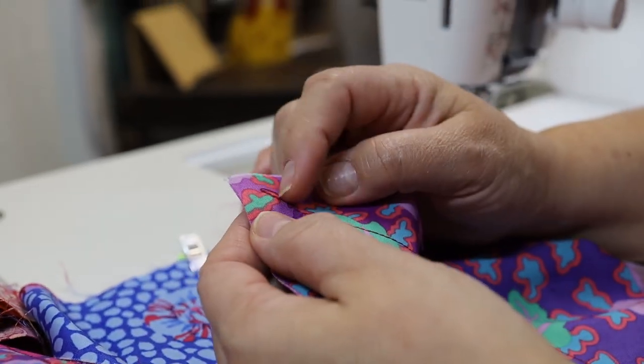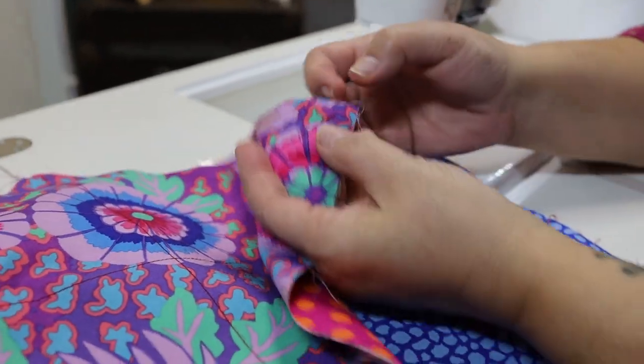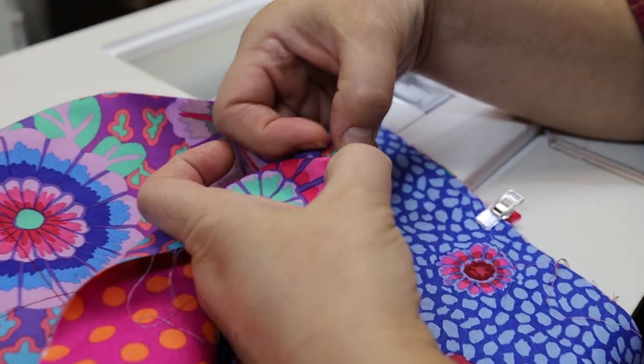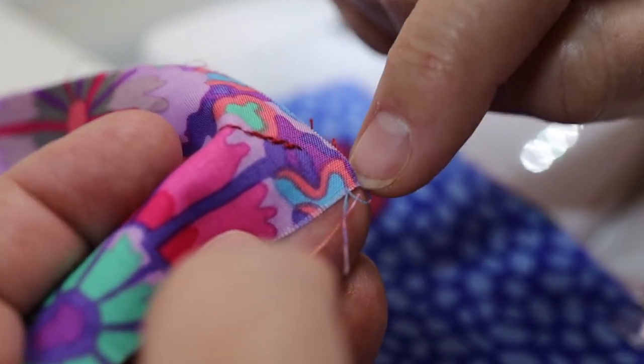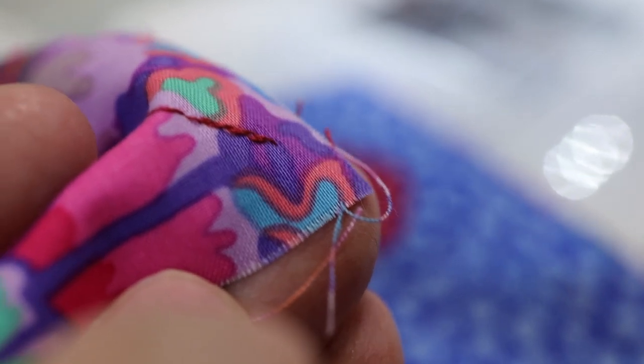So I'm locking the stitch at the beginning, I'm sewing down the center, I'm locking the stitch at the end, and I'm stopping a half inch out from each of these corners. So there's a half inch square, and from there to there is actually 3/4 of an inch, if you really want to measure it. But as I keep saying, I want you to know your sewing machine.